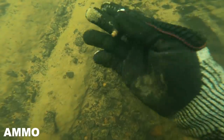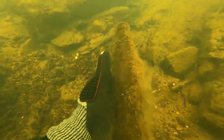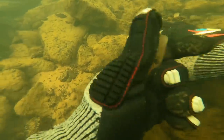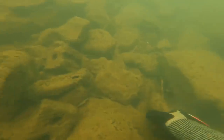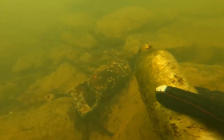So I found a paint roller, some ammo, and I found this old Coca-Cola bottle. And right near it, I found this metal plate, which kind of looked like a nameplate of some sort. And I also found another bottle. So I kept diving around, and I found what I think used to be a payphone. I'm still not exactly sure what this is. It's some type of cylinder metal tank. Maybe for welding or a fire extinguisher. I'm not sure.